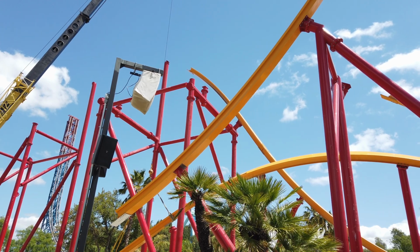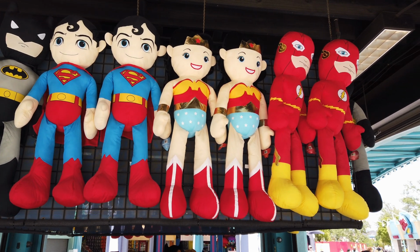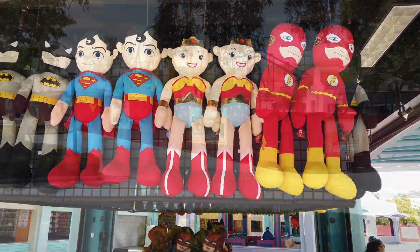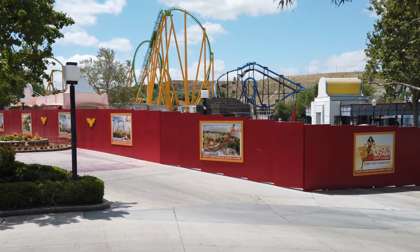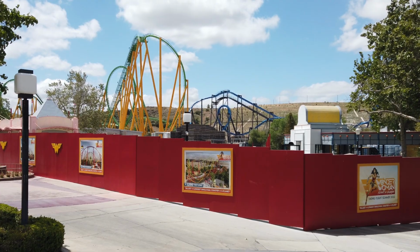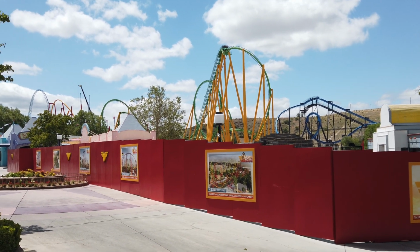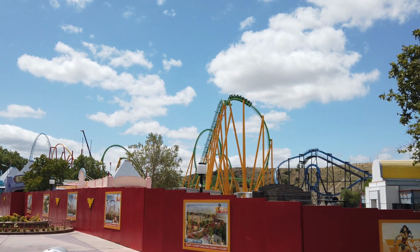Wonder Woman appears to be the only happy superhero. Maybe because she has a new coaster opening. And just a quick look at the station over here. Since last week, they've put the plaster on it, or stucco, that is, and everything else is looking pretty much the same, but if you look in the distance over there, you can see that they are working their way towards the station.